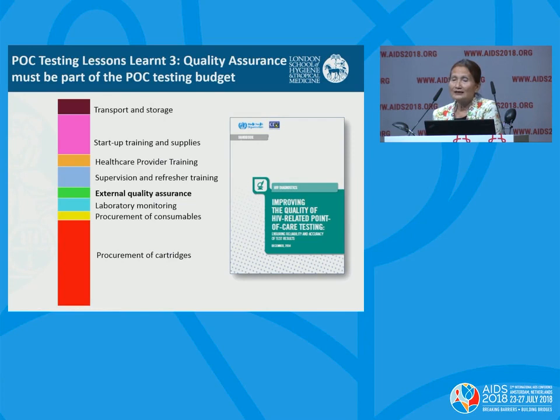Lesson 3 is when you take testing out of the laboratory, quality assurance of the quality of the test and quality of testing become really important. And so we did a costing study, and we found out that even with testing being done in thousands of sites across the country, if you use dry tube specimens, which CDC had developed, and either the supervisors take them on the rounds of all the point-of-care testing sites, or you mail them, the cost of an external quality assurance program is only about 15% of the entire testing budget. So it really should be included in the budget for a point-of-care testing program.